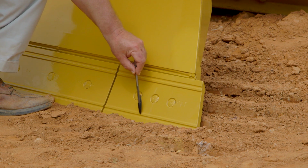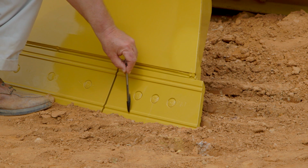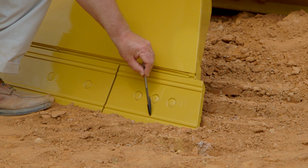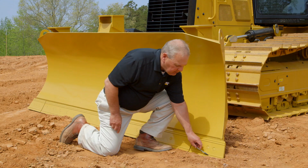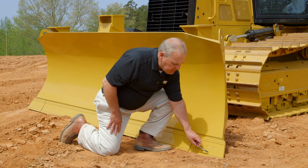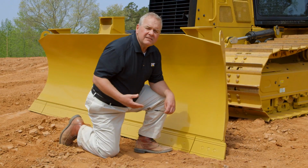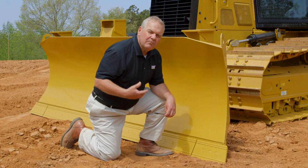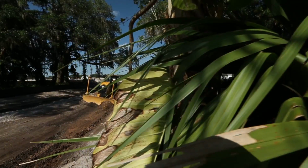Also, they have indicators on the blade to let you know when you've reached the point of when you need to replace the blade, and that's basically in the center of this little groove on the cutting edge. So when you wear to this point, you would simply take it off, rotate the cutting edge, flip it over, and wear the other side. All of this is part of us trying to help the customer lower the operating cost of the cutting edge.